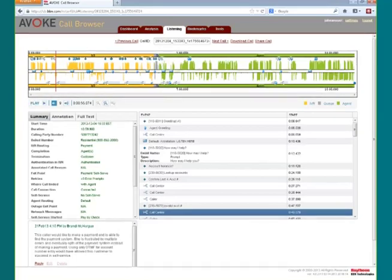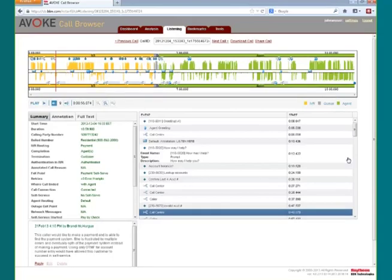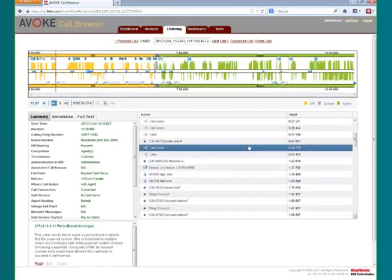She actually succeeds at DTMF entry of her account number, and then she moves on, and let's jump ahead a little bit and see what happens here.